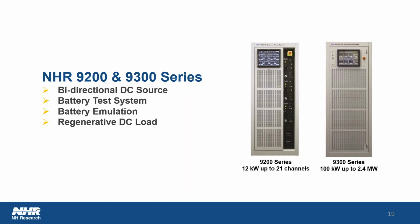Especially in environments where you will have people working next to or in close proximity to the instrument, the audible noise is a huge factor that is sometimes not looked at until after the fact, but can make a much less desirable work environment with that louder noise. And this is why the 9200 and 9300s were designed with that in mind, and at full load and idle are much quieter than other alternatives.